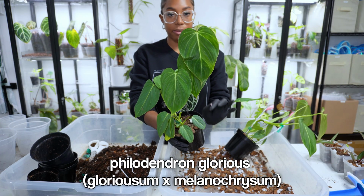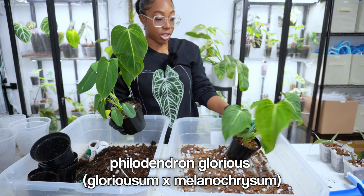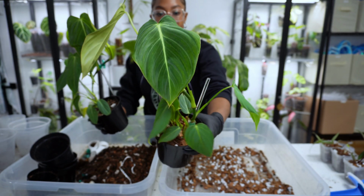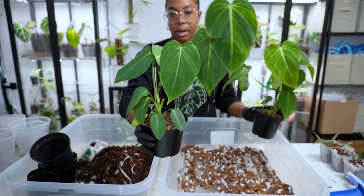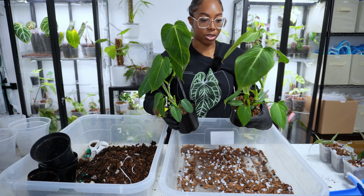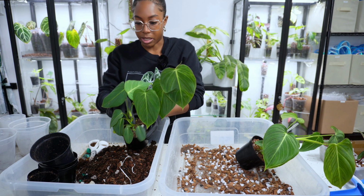So these plants are Philodendron Glorious, and they look really nice. I'm actually shocked with how big they are, as you can see. So here is what this one looks like. Really nice looking. They have some pups too. We'll take those out, but I'm gonna leave these probably as they are because they're already growing really nicely. I don't really want to kind of take from the length of them, so I'm just gonna leave them as they are.